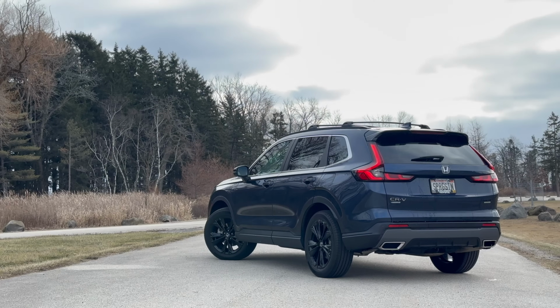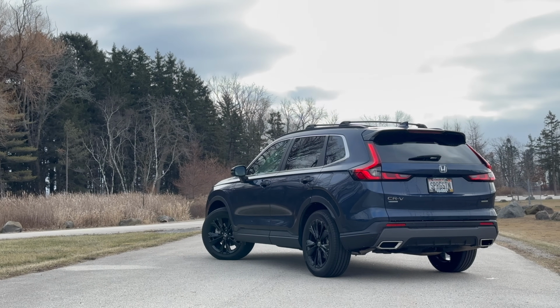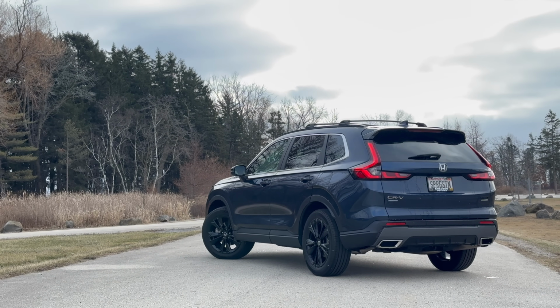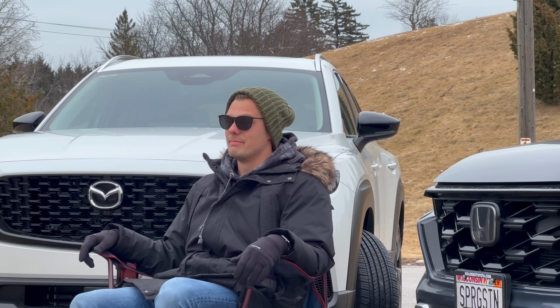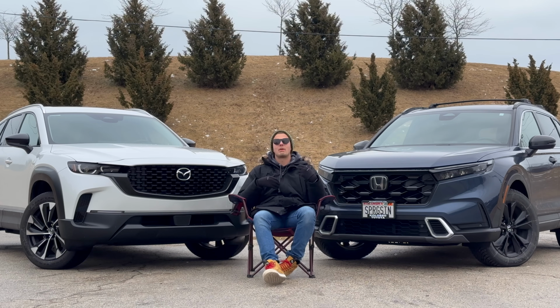I see them on the road all the time, and they always look really good in pretty much every color. So, hot take, I think the Honda looks better. But then let's refocus on more practical measures.